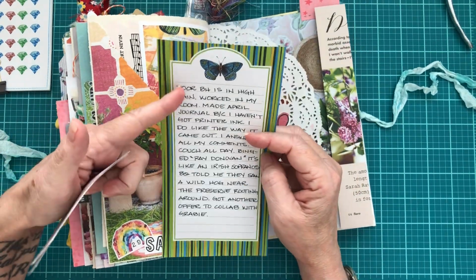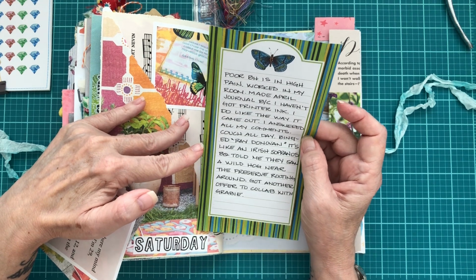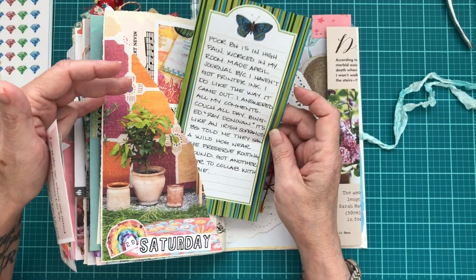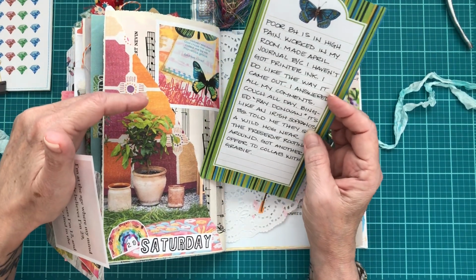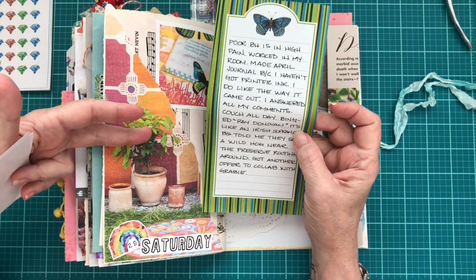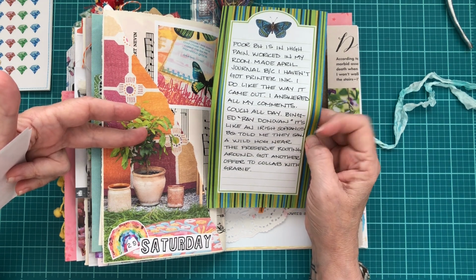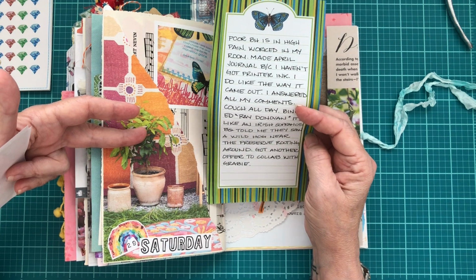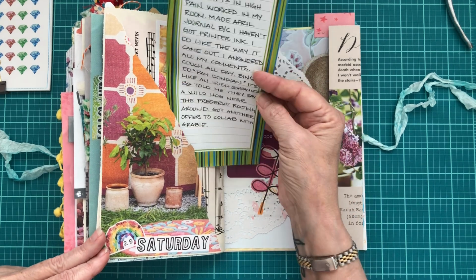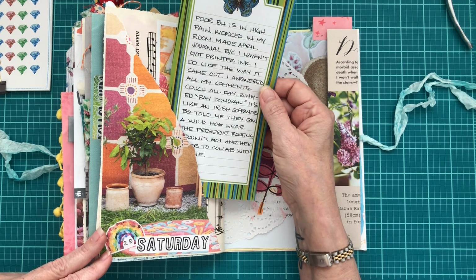And then, yeah, poor Big Handsome is in high pain. I made the April journal, answered all my comments, couch all day, and we were binging Ray Donovan. Okay, so we actually stopped watching The Rookie. Yeah, Ray Donovan is a show. It's kind of like an Irish Sopranos. Oh my gosh. Oh, and then the kids told me that they saw a wild hog near a preserve that they live by. And then I'm going to do another collaboration with Grabby here soon.